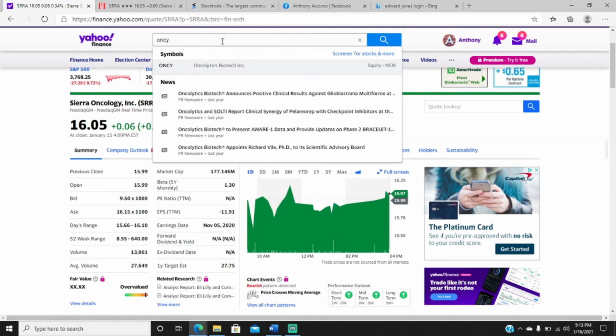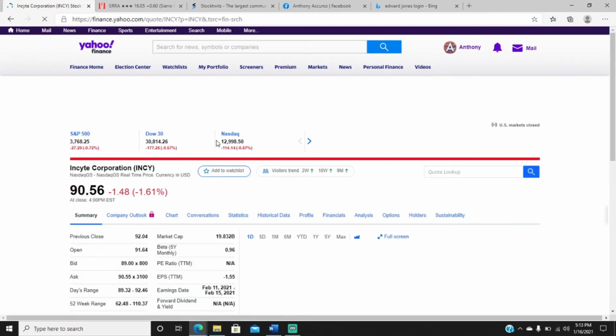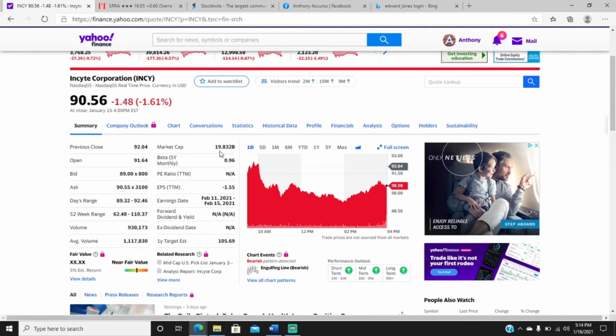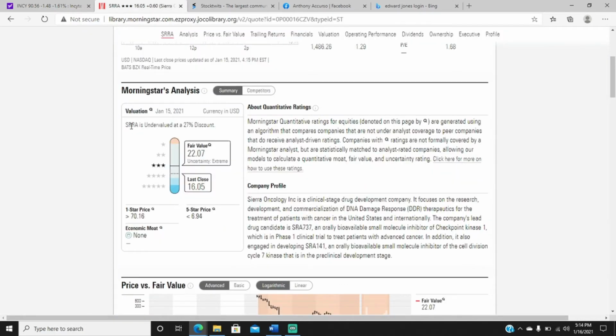So let's pull out a comparable company, which is INCY. So INCY, most of the value of this company is in Jakafi, which is really the champion drug of the myelofibrosis and polycythemia vera market. And you could see that this is worth almost $20 billion. So that assigns a value of about $20 billion to this drug, Jakafi, which is the current first-line approved drug in myelofibrosis.